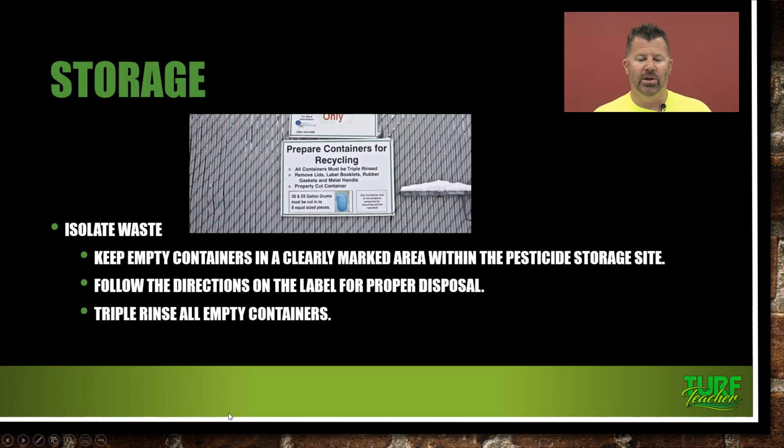Isolate waste. Keep empty containers in a clearly marked area within the pesticide storage site. You may need to pour a damaged pesticide into one of those containers, so keep them. Follow the directions on the label for proper disposal. And you want to dispose of them all at one time probably. And then you want to triple rinse all empty containers. You triple rinse it, put it back into the spray tank. Once it's triple rinsed, you're able to dispose of it properly. And some of these containers, if you triple rinse them and do it properly, you can actually get rid of them in the regular dumpsters.